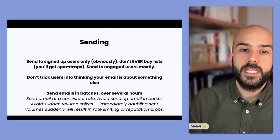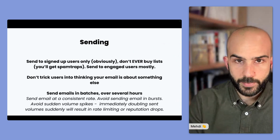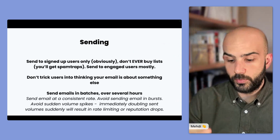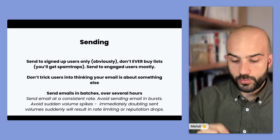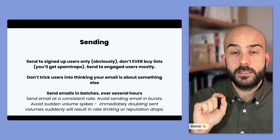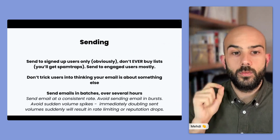And in terms of sending, something super important as well is you should send your emails in batches over several hours. There is one simple reason for this, and this is stated by every single major inbox provider as well. You should send email at consistent rates. Every spike is detected as something suspicious by Gmail, Yahoo, and the others.